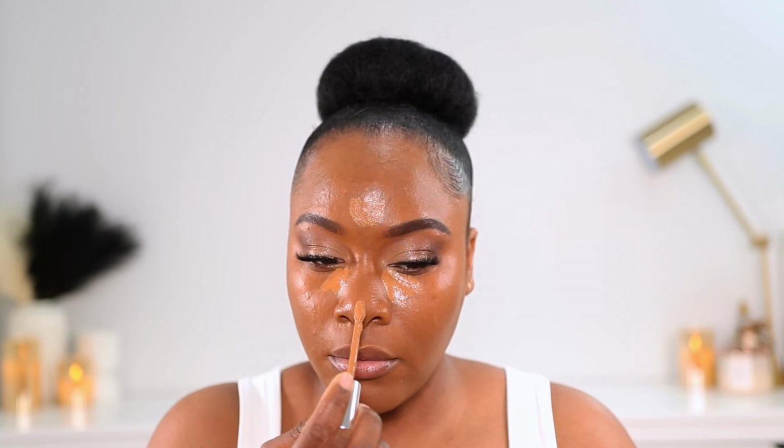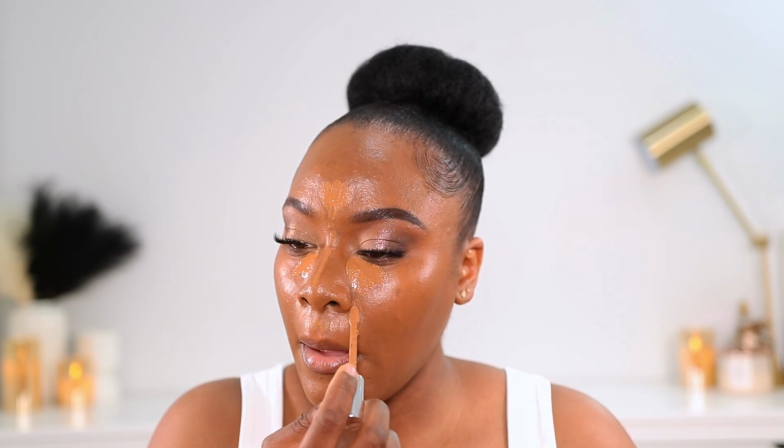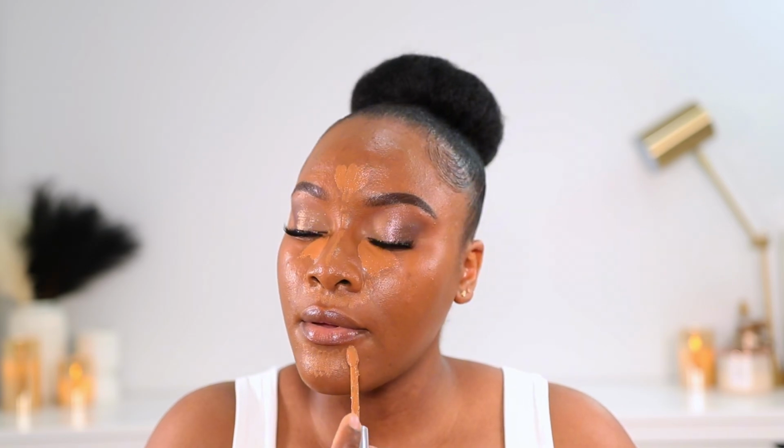This is just like a brightening concealer, so I'm just going to use the Nars under my eyes. I'm going in with the House Labs concealer first. And then under my eyes only, I'm using the Nars.